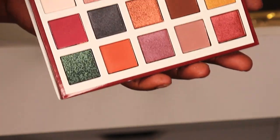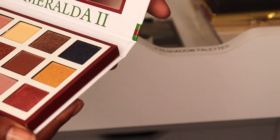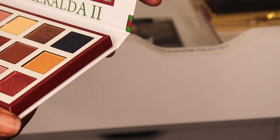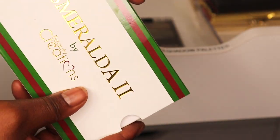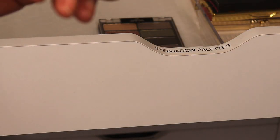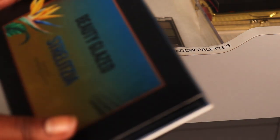I got this in a BoxyCharm. I don't think I use this, so I'm gonna give it to my twin, because if I'm not mistaken, girl, I didn't even swatch it. Like, I don't see no finger marks. So yeah, I'm gonna send this to my twin. I don't know if she got the same thing. We never know if we got the same things in the BoxyCharms. We just send the stuff to each other, seriously.